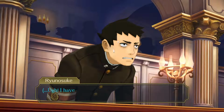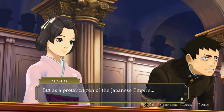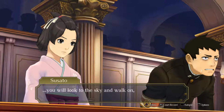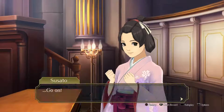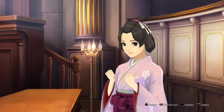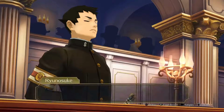Oh, wait. The one that's sitting across from him is going to be the accused. That's true, because the one next to him is the one that stabbed him. That's right. But as precedents of the Japanese Empire, you will look to the sky and walk on, making sure all signs of tears are gone. Go on. This isn't just a case of going on, Miss Usato. Alright then, I'll go on.